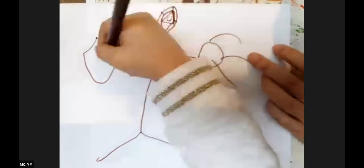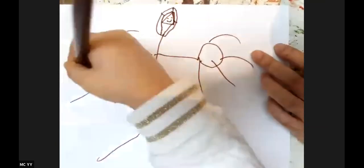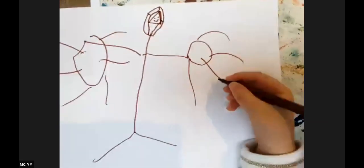Why is your hand bigger than the head? And you can put some rings on her fingers. So what color is the dress? Change your color, it's not nice. What is it?